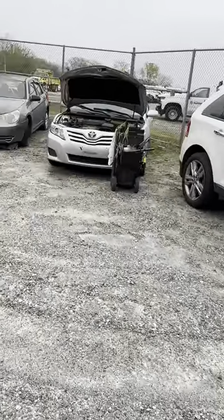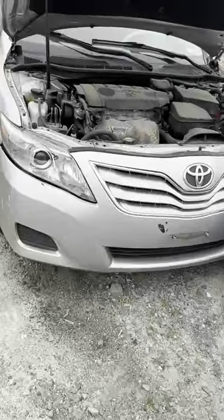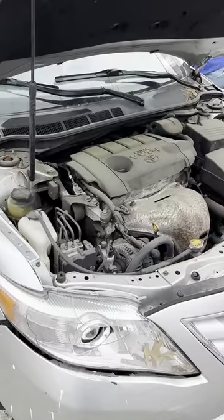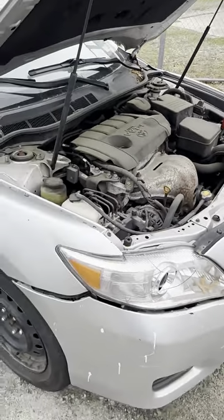All right, so we're getting back to it. Lot number 48. Lot 48, I have the 2011 Toyota Camry. This one has an $85 key fee. I've already given you the walk around, so we're just going to let him go ahead and see what this thing does on the startup.